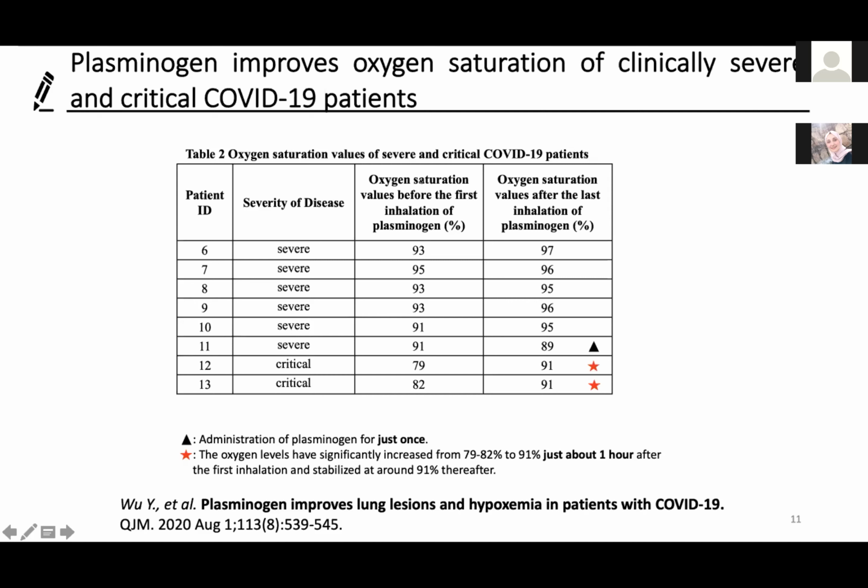Their oxygen saturation values before the first treatment ranged from as low as 79 to 82% for the critical ones, or somewhere at the border of the severe condition category. In China, it was regarded as severe if the oxygen level was below 93%.